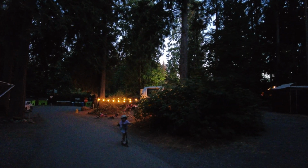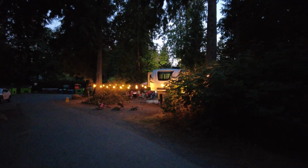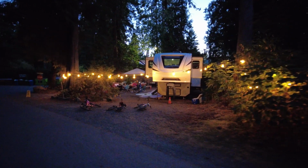On site, there's showers, washrooms, a propane filling station. The office sells ice and other supplies, really everything that you need.